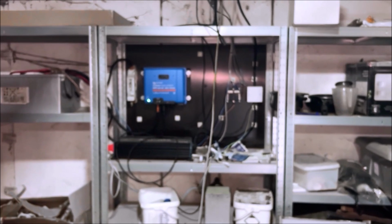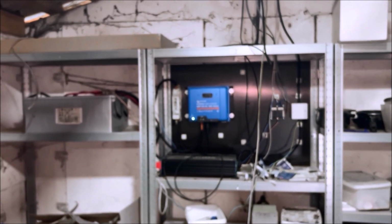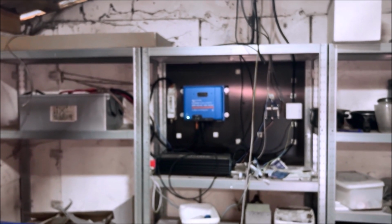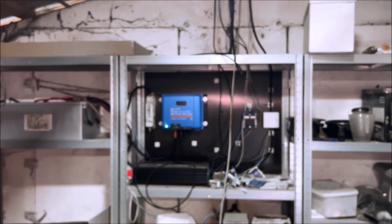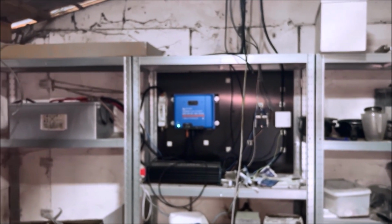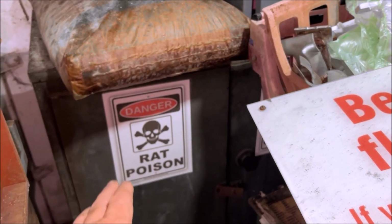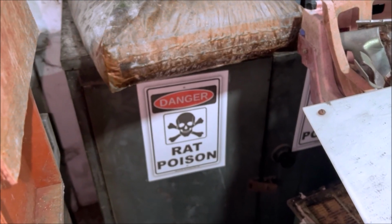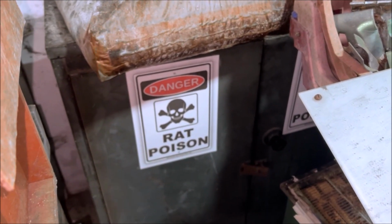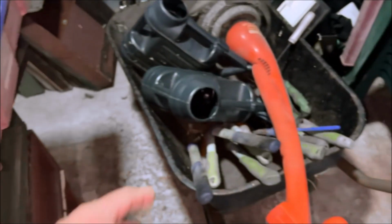This is the solar for the lights and everything. We've got one solar system here, and we've got another one in the shop which is exactly the same. But yeah, anyway, enough of this. That's where we just put the poison, so it's nice and secure. I'm out of breath having to bend down there to do that. I just clobbered my leg on this wheelbarrow.